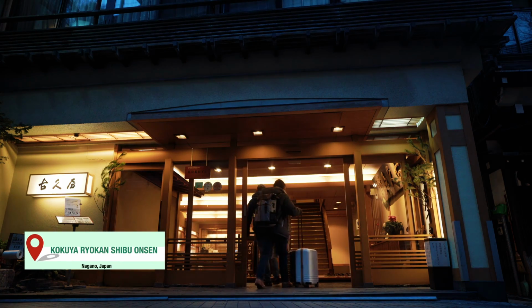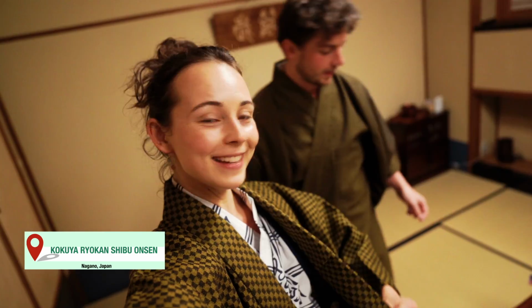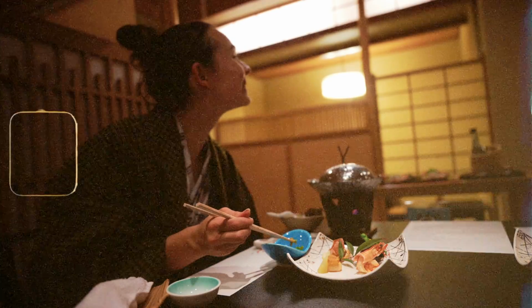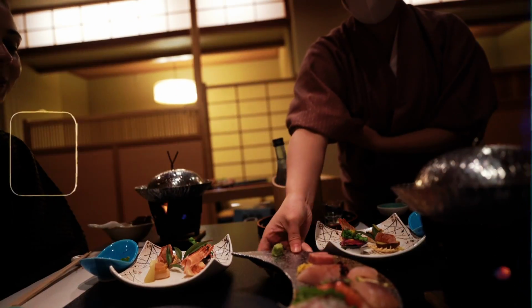Okay. We just got to our Ryokan and we are yukata'd up. Now we have dinner time! So we're gonna be getting traditional Japanese breakfast and dinner tonight, and it's just gonna be a nice relaxing evening, enjoying a traditional Japanese hotel environment.